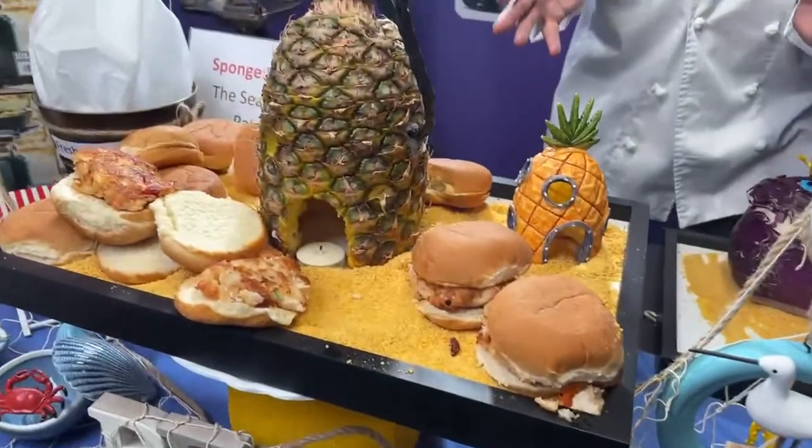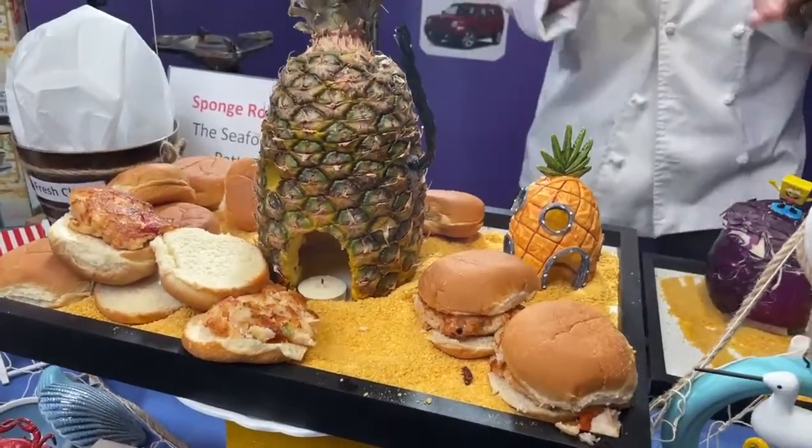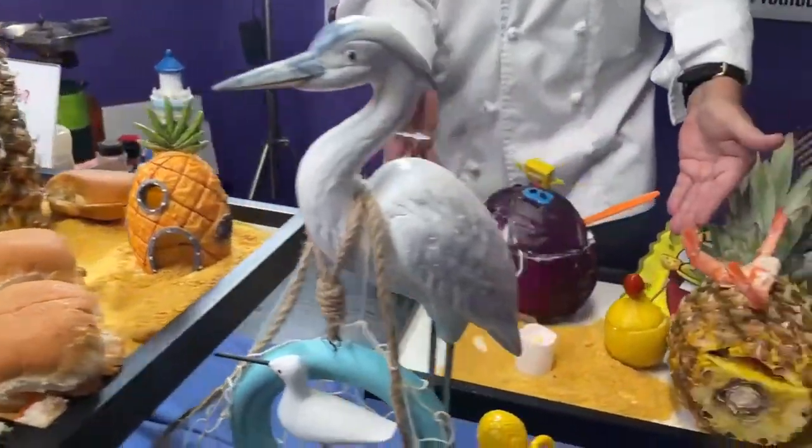And while the kids are enjoying a Spongebob birthday in the other room, you guys can be sipping your adult beverages and having a lovely, lovely seafood sandwich.